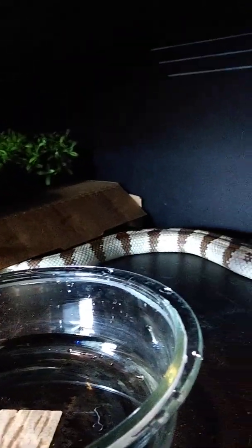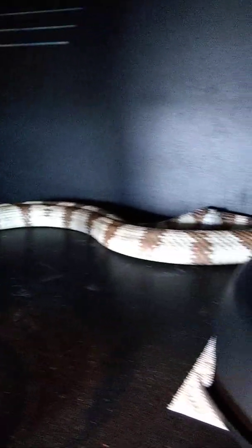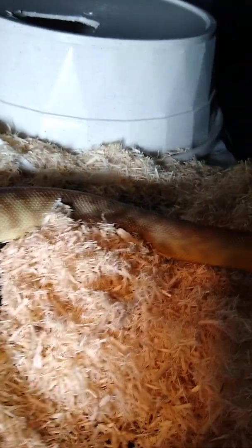The only, I guess, challenge to that is that we can't have these imported anymore. Woma pythons are an Australian species, and Australia no longer allows exports.